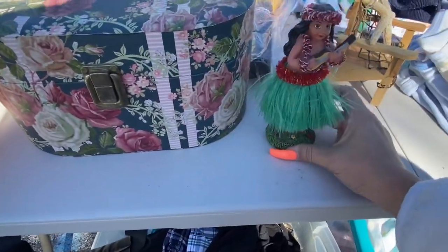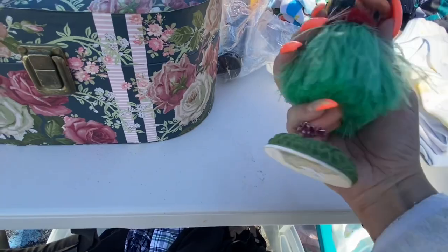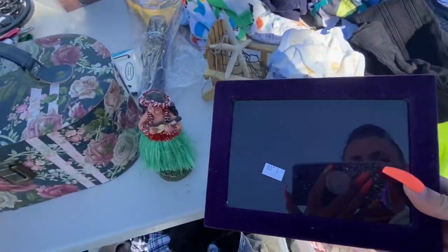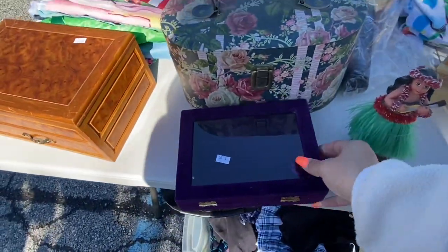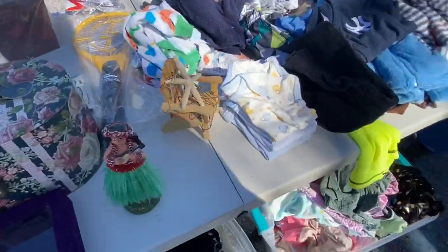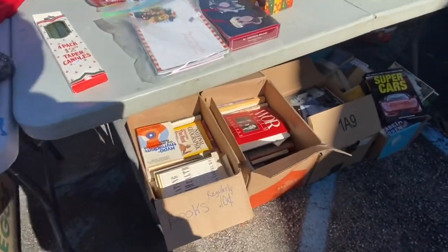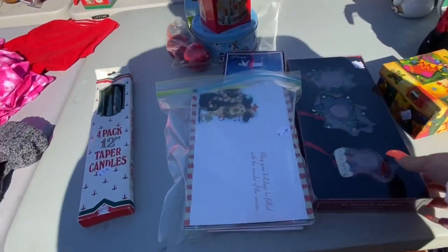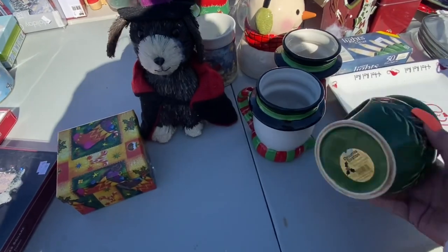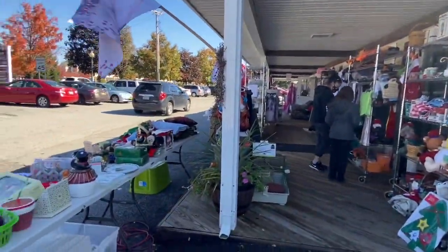I was gonna get this little hula dancer, but I don't think it was the older style, like the vintage ones, and she had a little bit of damage on her, so she stayed. I thought that might have been Yankee Candle. Their stuff resells for a pretty decent amount of money.